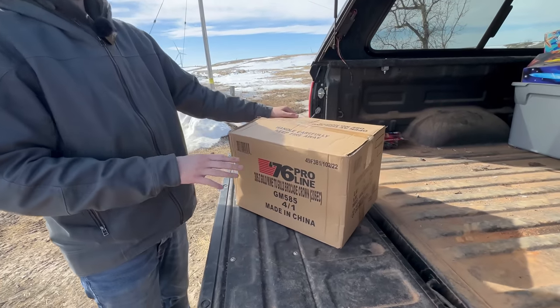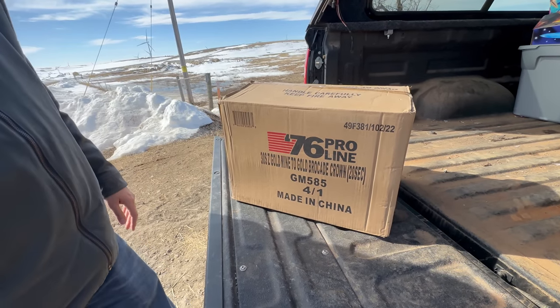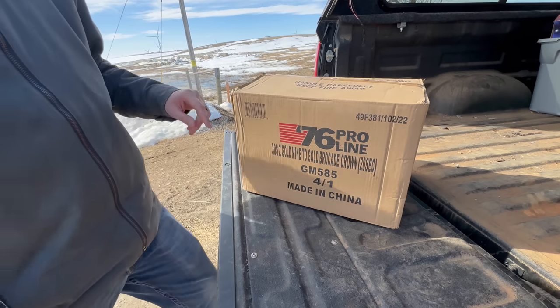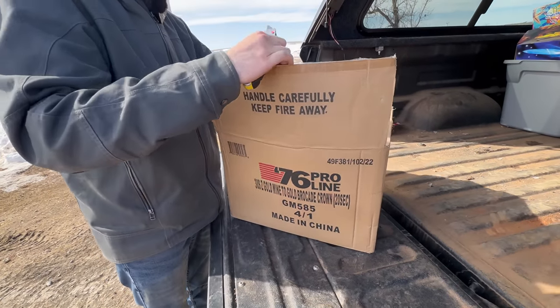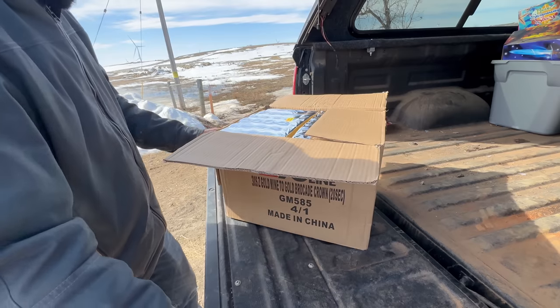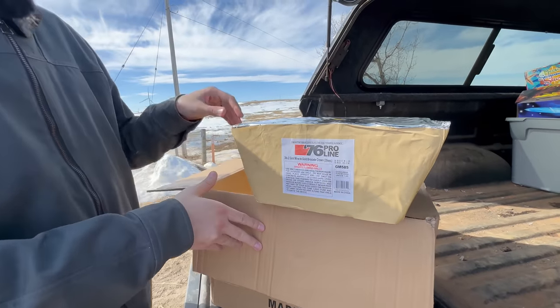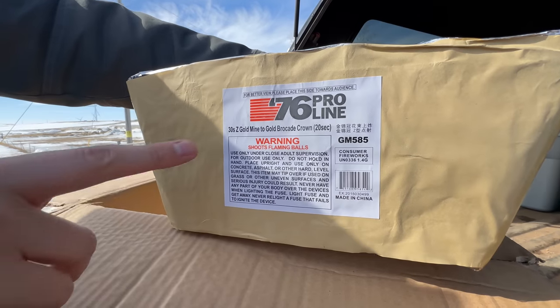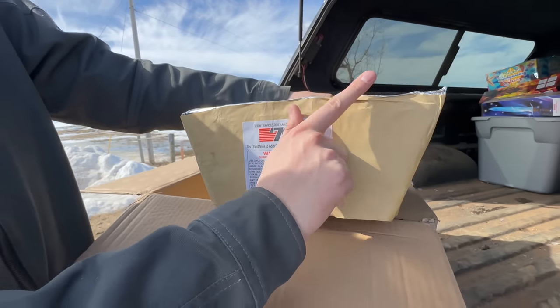All right, now this one here is another 76 Pro line. So again, you'll need that 1-4 license to purchase these, but these are packaged 4-1, and let's get this cut open. So this is gonna be a much larger cake than what we saw last time, and it does have an angle on it. A lot of these pro cakes have an angle just because you want that spread in a firework display. We've got 30 shots in a Z pattern, so that Z is this back and forth.